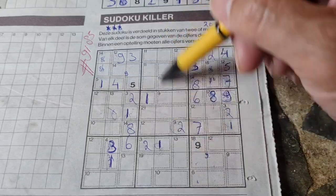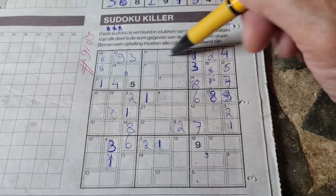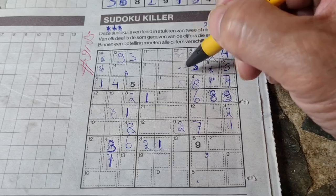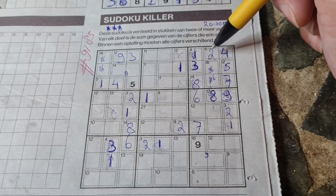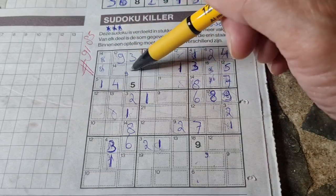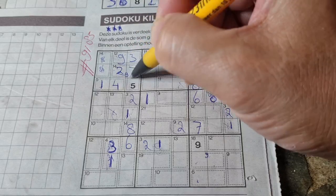1 in this column, 1 in the middle column, so the column next, only 3 places left for the 1 should be here, here or there. We have 1 in the first row, no 1 there. 1 in the third row, no 1 there. The only place left for the 1 should be there. 2 numbers left in this big square for the 1. The 2 is missing, 2 and a 7. We have a 2 in the third column, no 2 there. 2 should be here, 7 goes there.